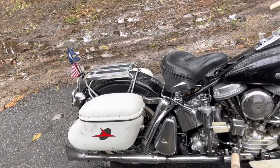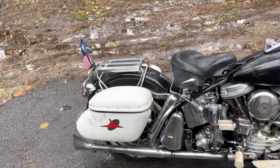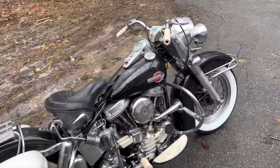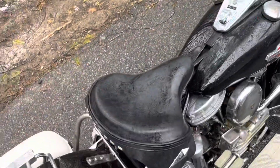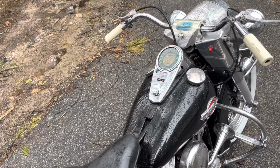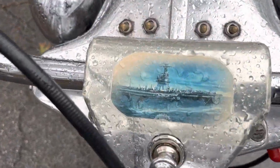Replaced the bags, which I'm going to be getting the original bags, but those are really nice reproduction ones. Other than that, this thing is bone stock, 46,000 original miles. That's an original solo seat, and it comes with an original buddy seat. That's the correct mileage. He was a career Navy guy. That's the boat he was on.